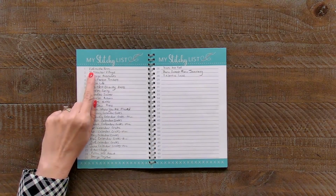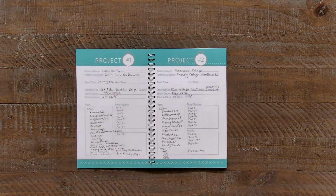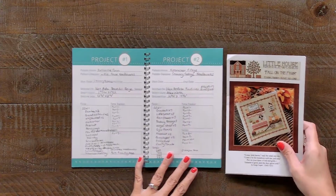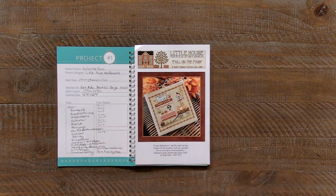We're going to start off with the first item, which is Fall on the Farm. It is designed by Little House Needleworks, and I'm going to pull everything out of my bag. So this pattern is Fall on the Farm. It is a 9-part series. I'm going to stitch it as one piece, and only the first part is out so far.